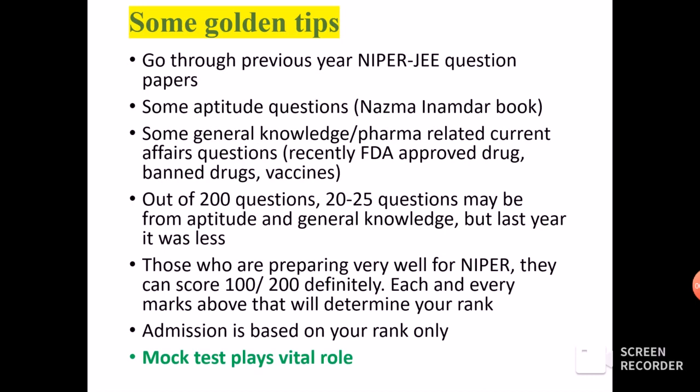but above that, how you solve and how much you correctly solve will define your rank. The admission is totally based on your rank only, so if you get a good rank, then you will get a good college and a good course or good field branch that you want.